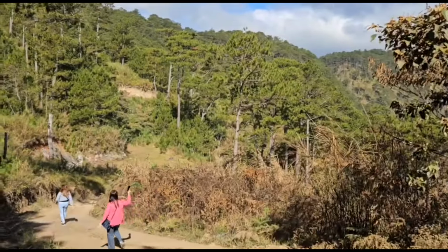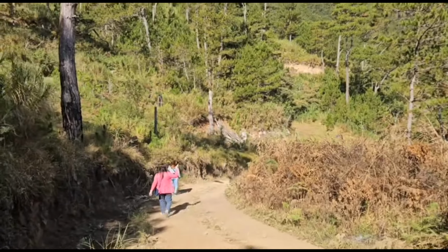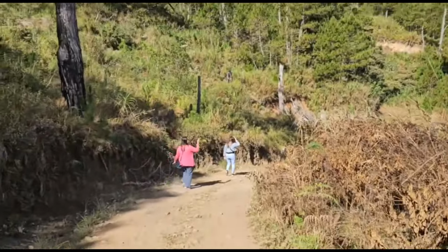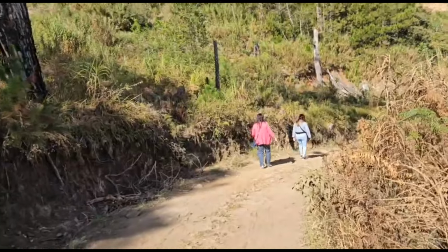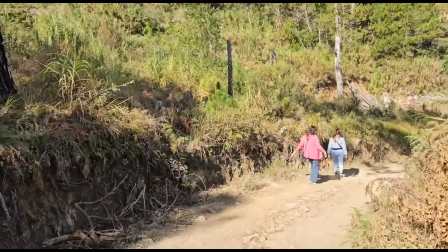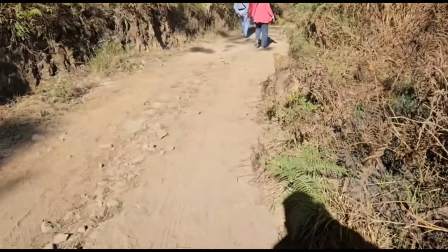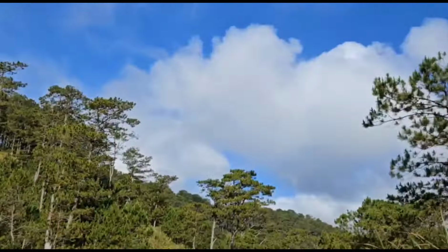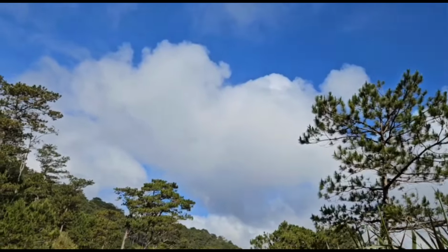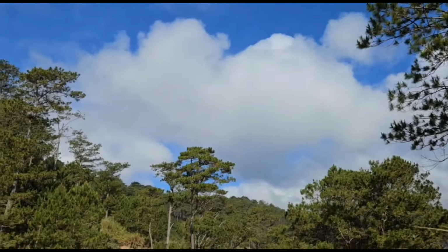There is still a long way to go. There's a better view of this down there, kind of dusty. I think seniors would have difficulty going down here because of this uneven pathway. It's early in the morning, sun is shining, but still it's cold out here.